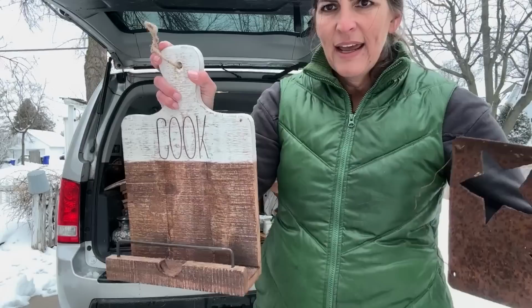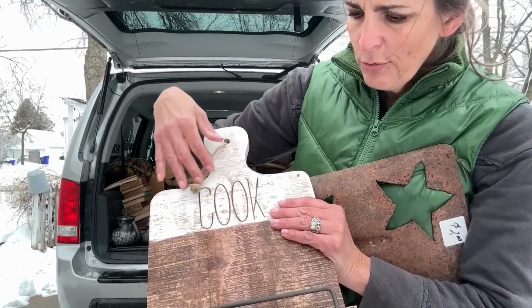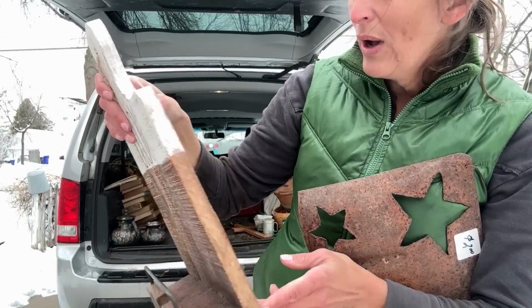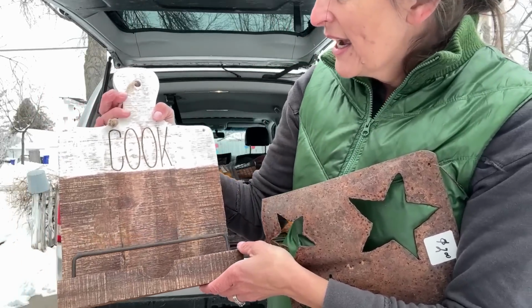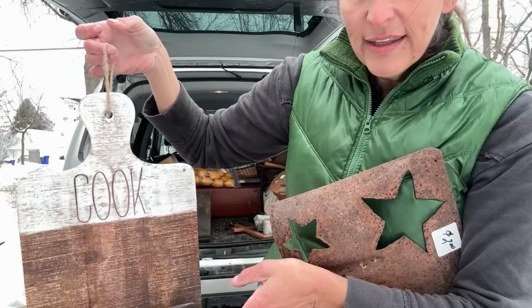Okay, so then this was in there, and this is it. It reminds me of a cutting board, I think you put a cookbook on there. I thought it was very fun. Oh, look at that. I think it was supposed to have a thing on the back, like an easel, but I still like it. And you can hang it on the wall like that.